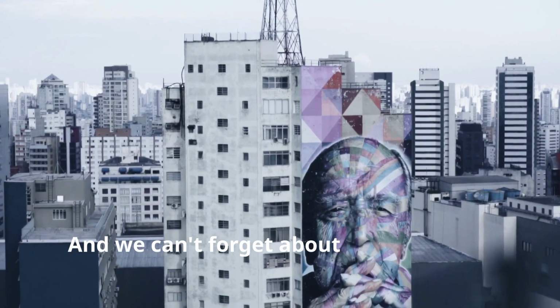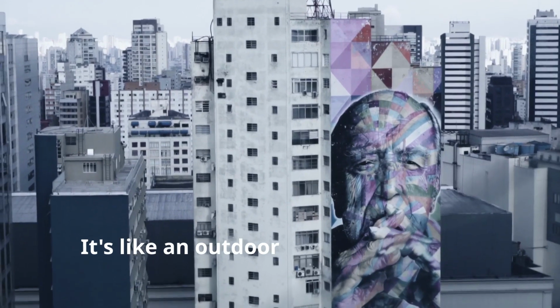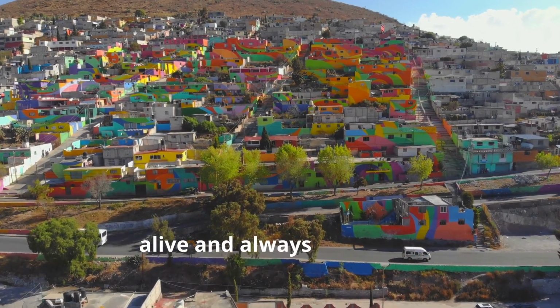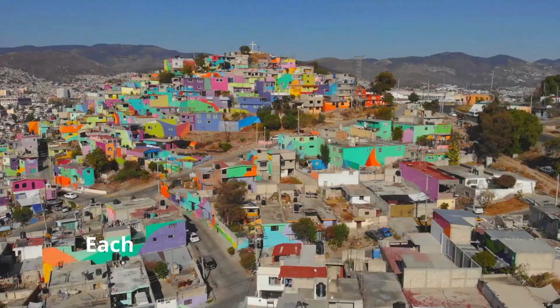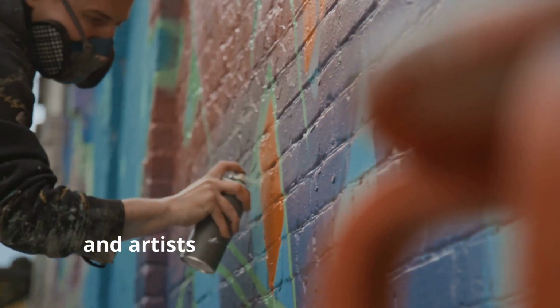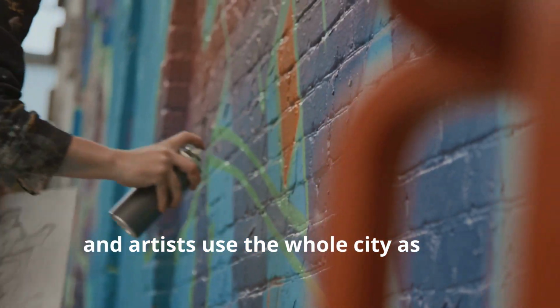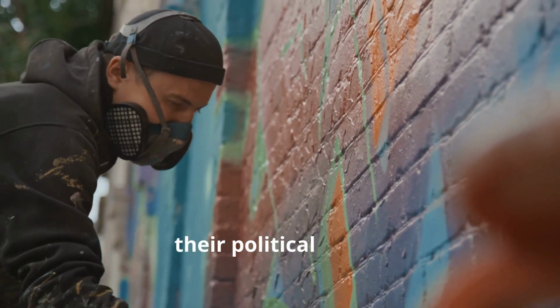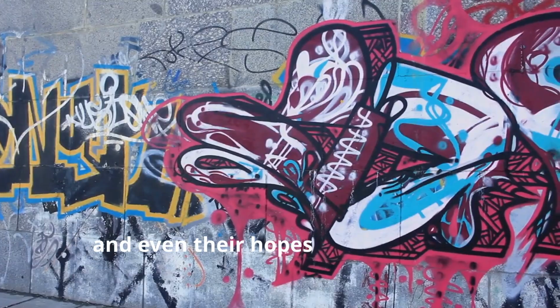And we can't forget about the street art. It's like an outdoor art museum that's alive and always changing. Each neighborhood shows off its own unique style, and artists use the whole city as their canvas to show their creativity, their political views, and even their hopes for the future.